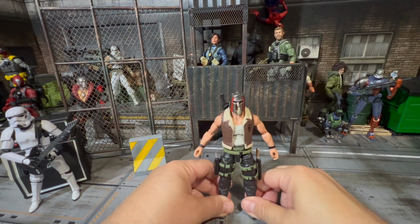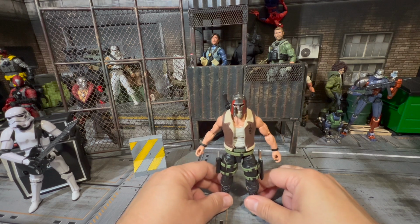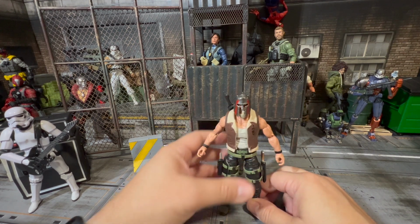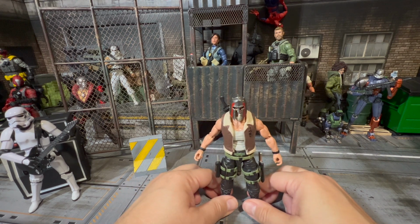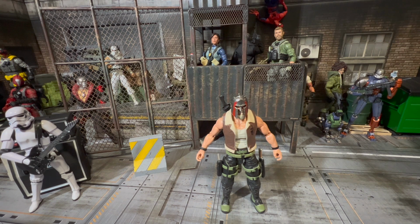I think his background is he was trained as an army infantry and psychological operations. Psychological operations, I don't think that's infantry. I'm pretty sure that's military intelligence. But anyways, good background for the character.